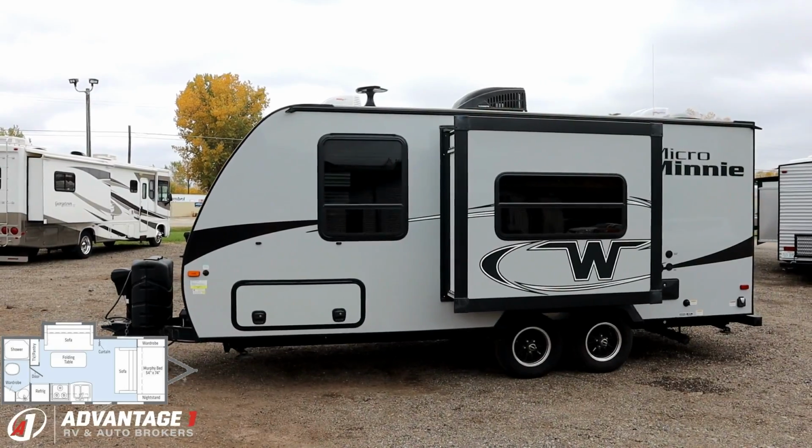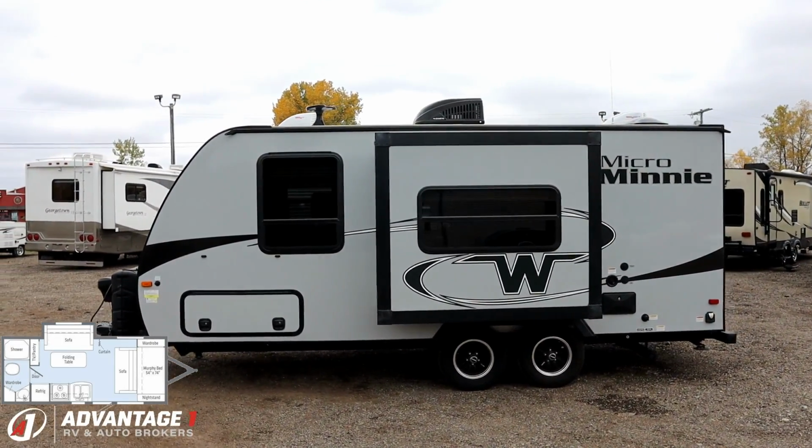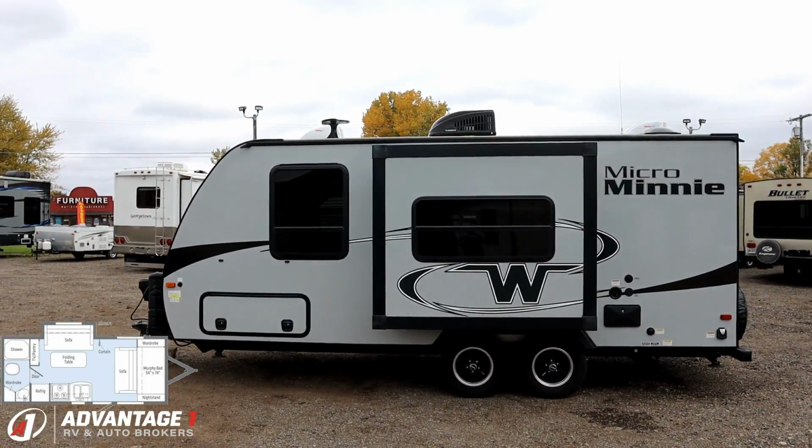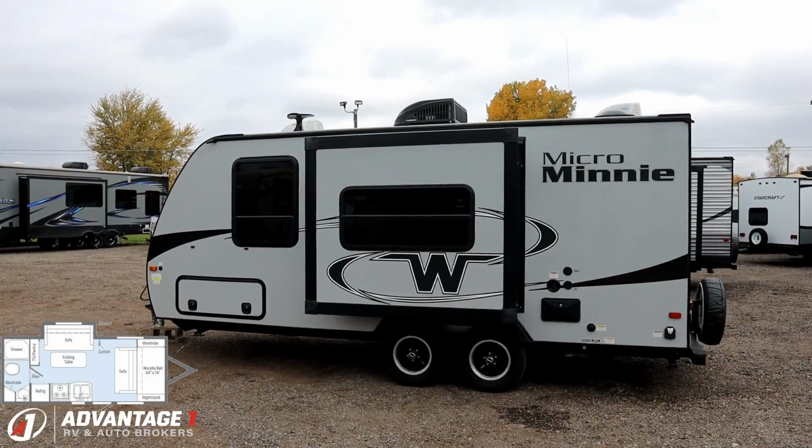Up top on the roof, if you're looking a little closely, you can see just a pair of bathroom vent covers. Well, not bathroom specifically, but vent covers. One over the front bed vent and then one over the upgraded rear bathroom vent fan.